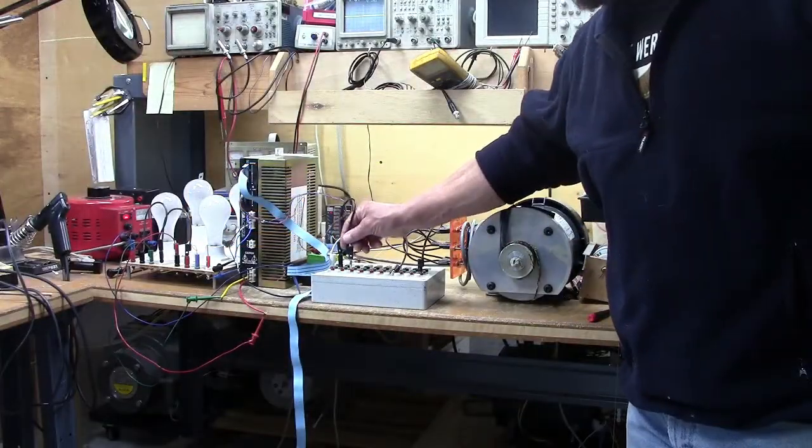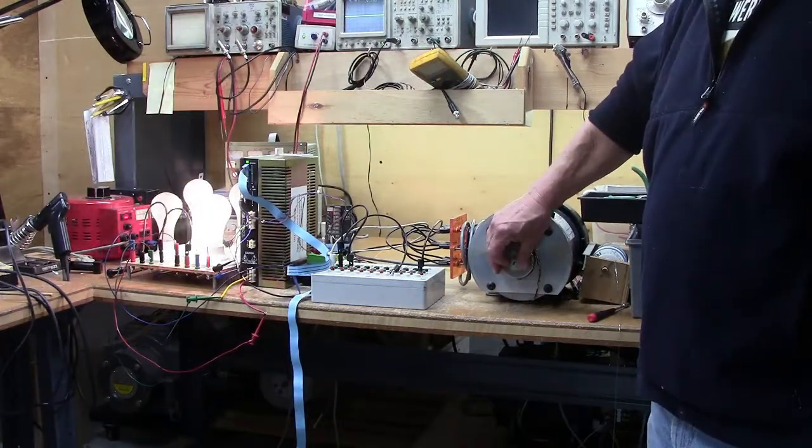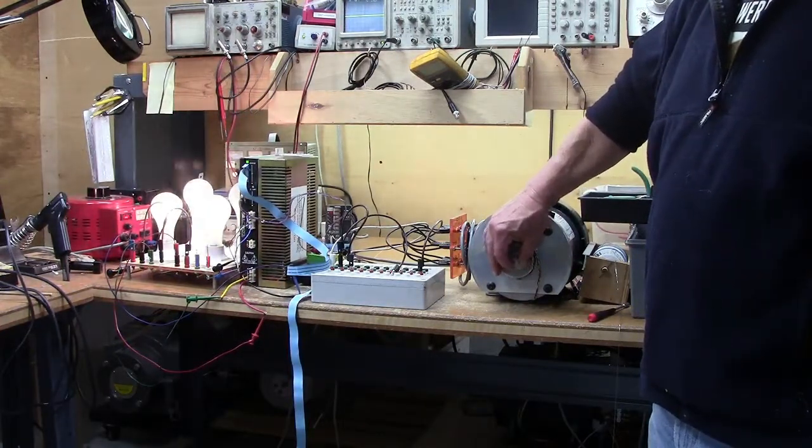ERD repairs servo drives like this one made by Automotion, as well as all other industrial electronics. We also offer a same-day quote on all our repairs.